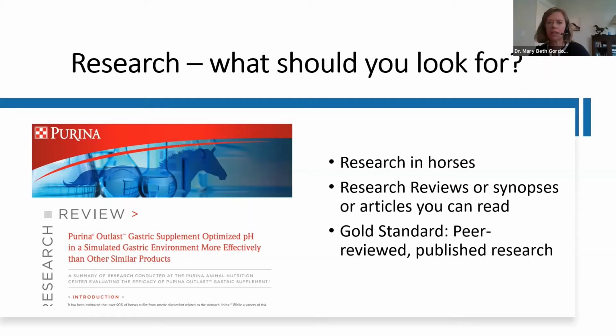For us, it means that this product should be tested in horses, because even if it's been fed to mice or to humans or to pigs, it doesn't mean that horses can absorb the ingredient. It doesn't mean that it's safe for horses. Take ionophores, for example. Quite safe to feed ionophores or antibiotic ionophores to cattle, but it will become lethal for a horse. So it's really important for us to see that any ingredient or any supplement is tested via research in horses. And this research should be available for you to review and look over.